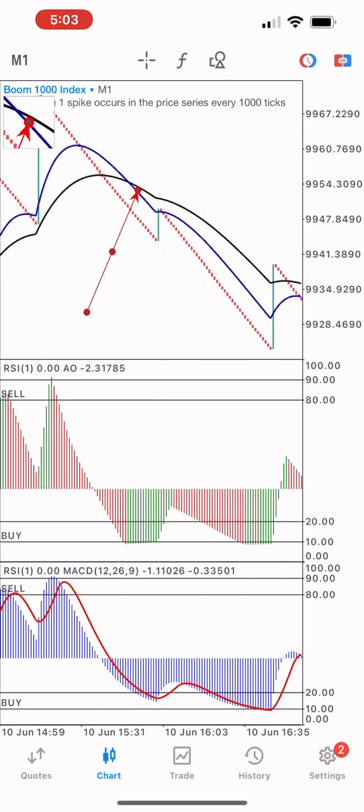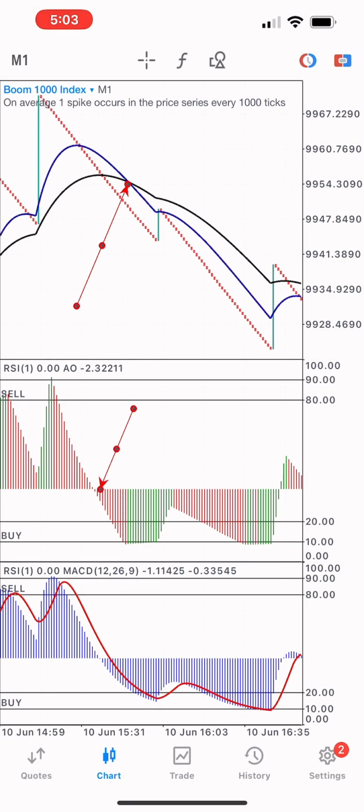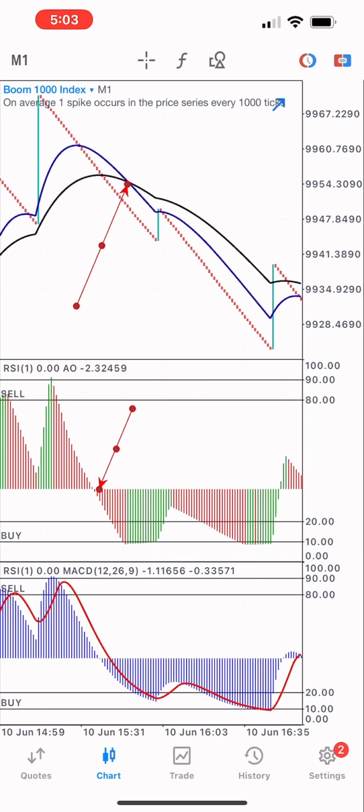Now on the boom 1000, you see another example. You can keep doing this all day, guys, so far as you stick to the rules.